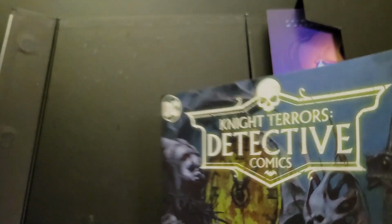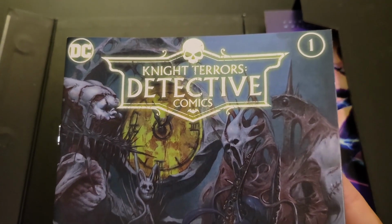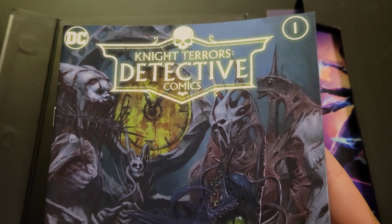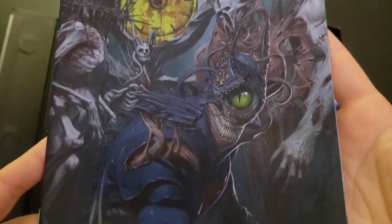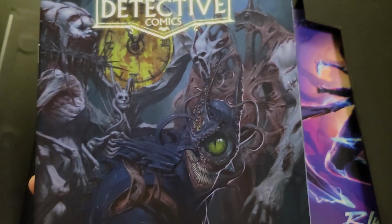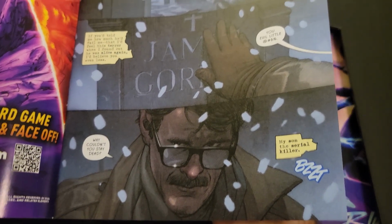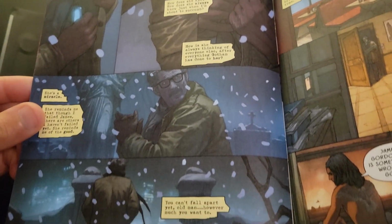Okay, next we have Detective Comics Night Terrors #1. This I can say, this is the gem of Night Terrors. Federici's work here, phenomenal. He created all of the character designs for all these weird sort of things you see in here. Incredible. His work shines here. You guys know that I always sing praises of Federici's work, but it's with good reason.